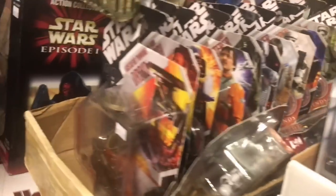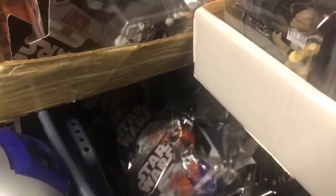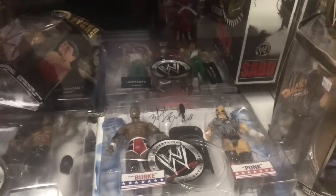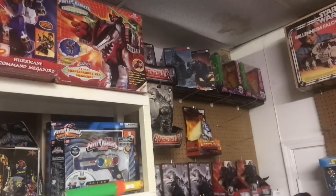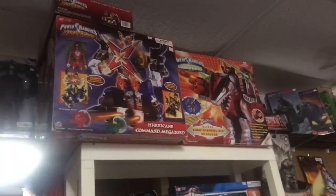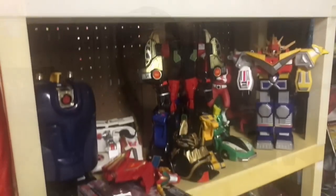Here's a bunch of Star Wars figures. We have a ton. I don't even know where to start. And there's more down here. And more. So much. Then you got these wrestling figures, and they're all signed, which is very cool to see. There's just a ton of them. They're all signed. And then up there you got some Godzilla figs, which I cannot reach. And then there's some Power Ranger stuff. More Rangers, and more.